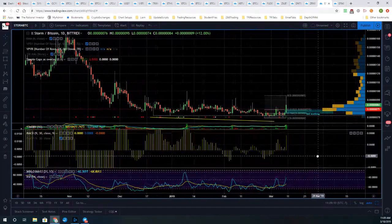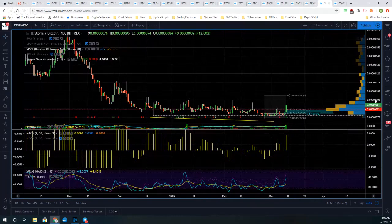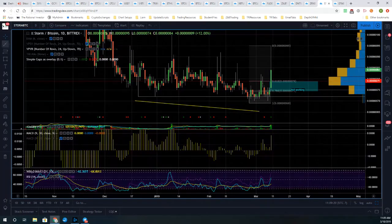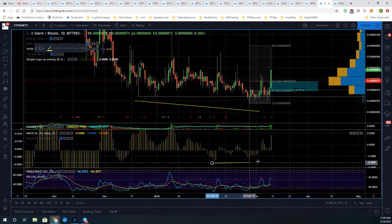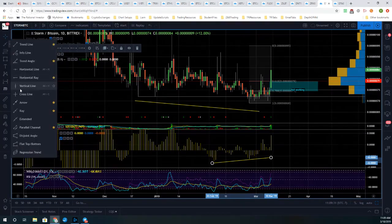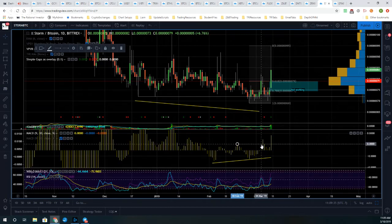Dennis, can you see this? Do you see how I zoomed in on the MACD histogram? And then we zoom in on price. And actually, this is even more pronounced. So MACD histogram made a higher low. And you'll learn this next week, right? The histogram actually fired the bullish divergence right there.